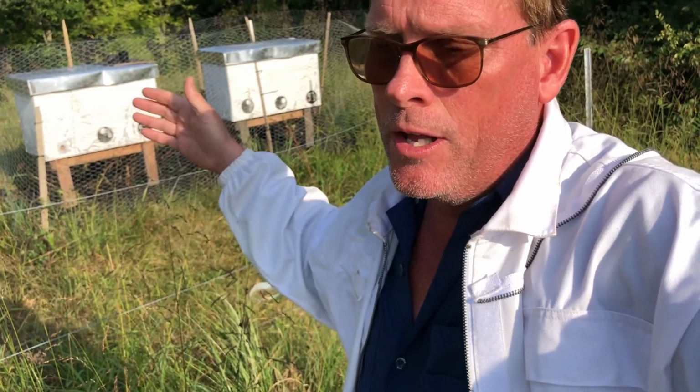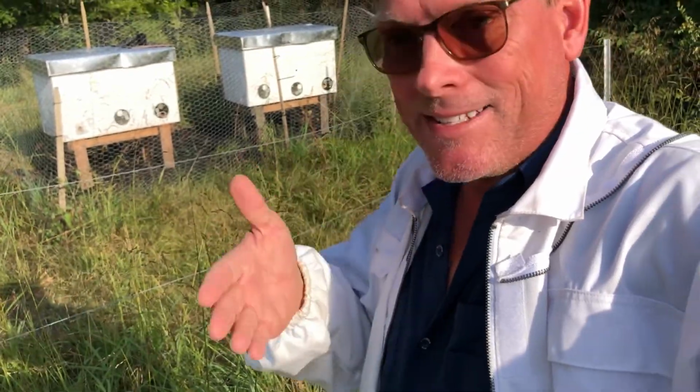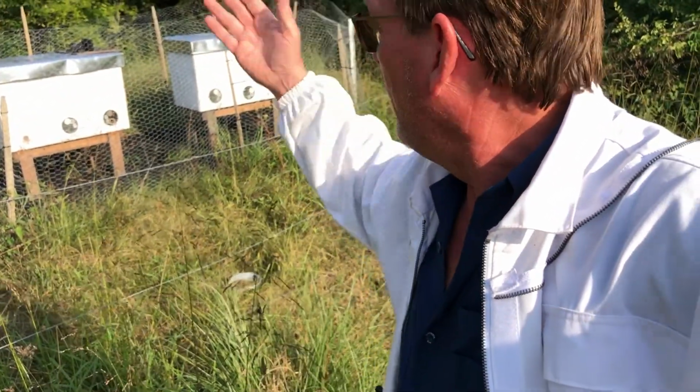If they have, of course, she's already going to be in there one way or the other, and we won't know, because I'm going to give them 48 hours. The next time I go into the hive, I want to see whether she's laying. I want to see eggs. Eggs, right? And that sells eggs. Wow, look at that. Woohoo!